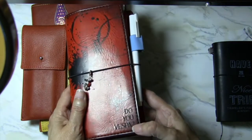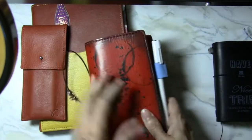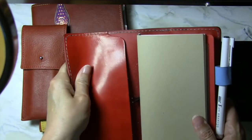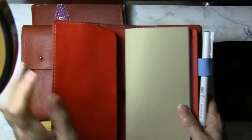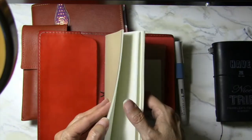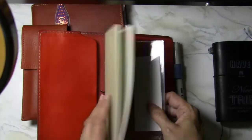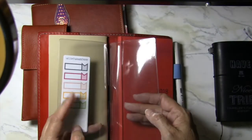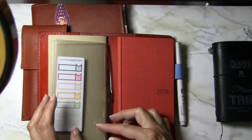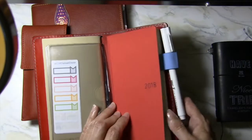And I did get this personalized. It says, do you Vespa? And yes, I do. This is my Vespa Journal, and in it I had asked them to get me the softest leather available, and it's really nice. I have a Chic Sparrow Weeks notebook in here, an insert. I haven't used it. And then this is a personal size dashboard, Chic Sparrow, dashboard. And so I just throw little stickers in there.